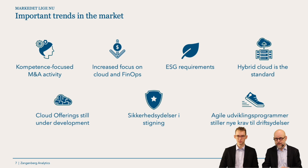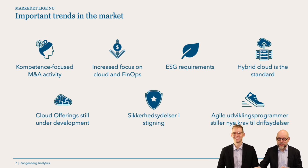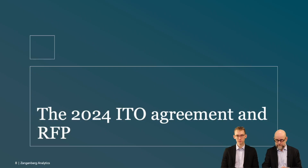Okay, and I can see there's been a little mishap here in the translation. So security services on the rise, and agile development programs are basically putting new demands on ITO services.